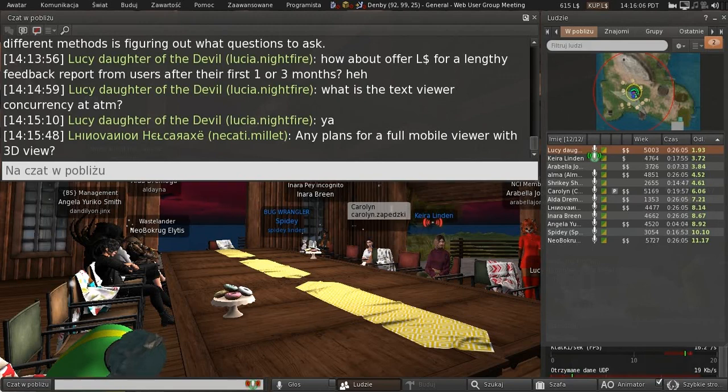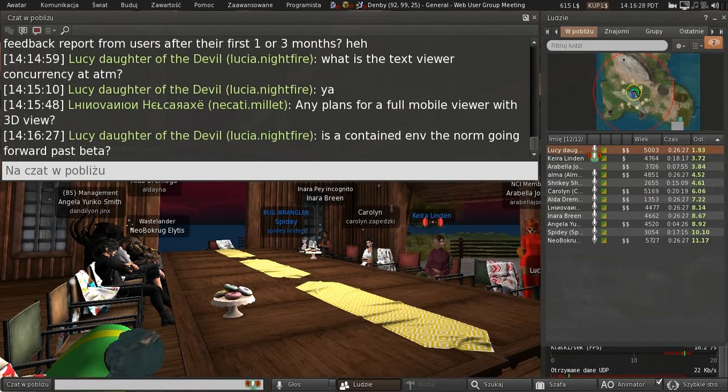Full mobile viewer with 3D view, that's going to be down the road if we do get there. We have talked about that in the past. It's going to take a lot of work. I know we have some other full 3D mobile viewers out there, and I know everybody's really anxious to get one. I would love to have one as well. But it is going to take quite a bit of work, and it is something that we have on our roadmap, but it's way down the line.